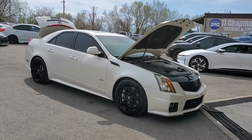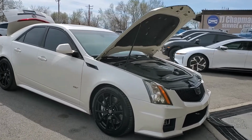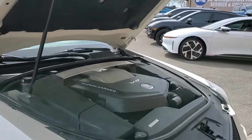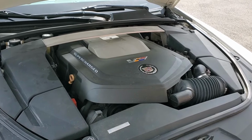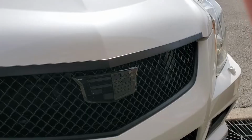Hello everyone, today we have a 2013 Cadillac CTS-V, clean title, a 6.2 liter supercharged V8. Sounding good, so I'm going to go ahead and close this up and take you for a tour.